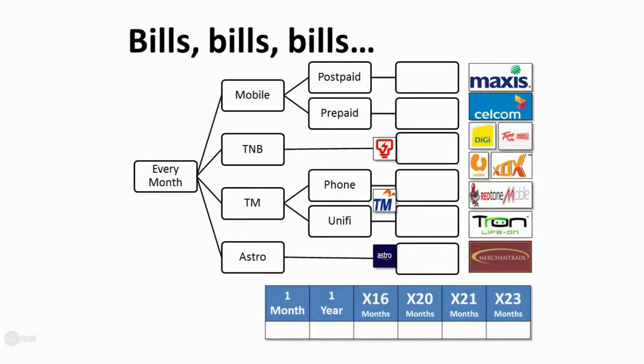My monthly mobile bill for my family amounts to roughly 160 ringgit. My electricity bill, 50 ringgit. Yeah, I know, I don't have that many air conditioners. And I have a Wi-Fi subscription, which costs me 170 ringgit a month. So, in a month, my bills total 380 ringgit.